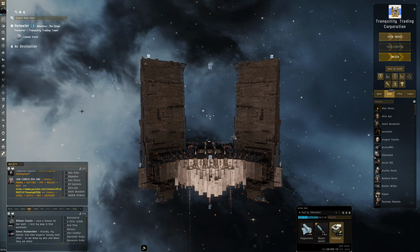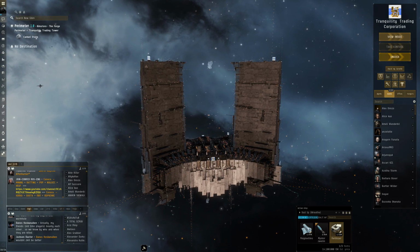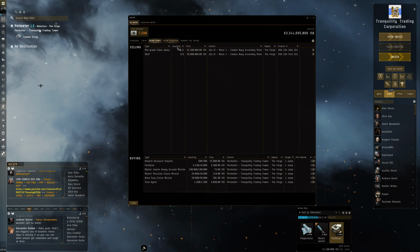That is the one drawback of doing trading this way. It is that from time to time, you have to grab stuff that has been sold outside of the Jita 4-4 station, but it's not a big hassle, and compared to the taxes that this saves you, it is definitely worth it. So let's take a quick look here at my market orders.